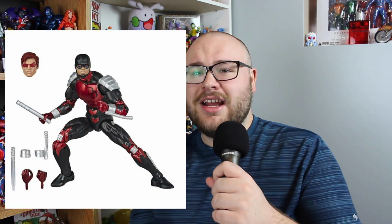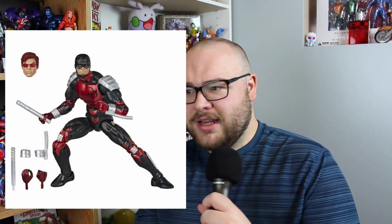And I'd say arguably my favorite figure in this assortment is the Armored Daredevil. How 90s can you get but an Armored Daredevil? This one I think has been in people's discussions for a long time as something they wanted to see released, and now it's here, it's released. It looks pretty good. I love this costume. It's got the gauntlets that have the batons on them. I think it looks pretty cool.